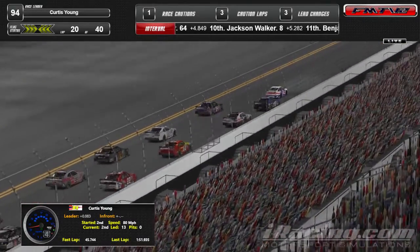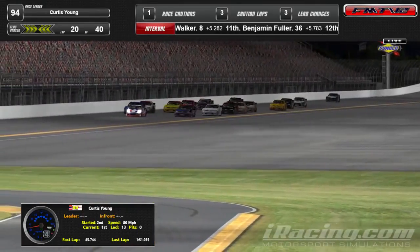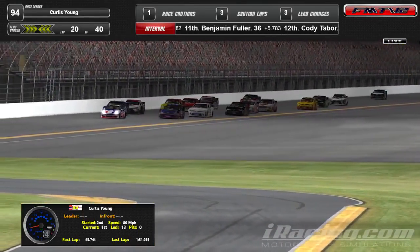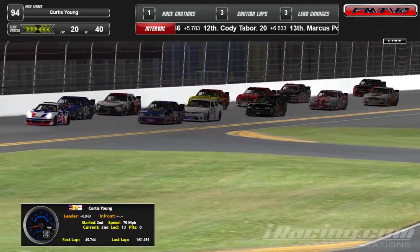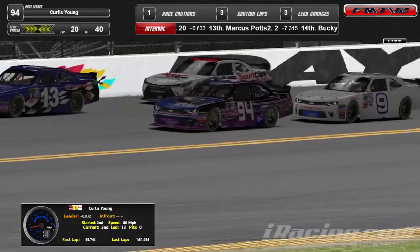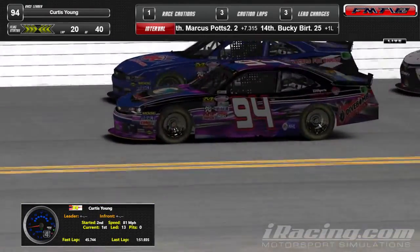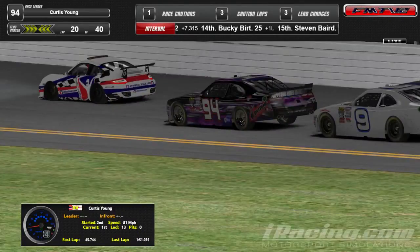It's really a thrilling style of race, especially at this track, where you are feeling what it's like to run 190-some miles an hour nose to tail with someone, right there on their back bumper all the time, as we're going into turn number 3 right now, set to get back to green flag racing here at Daytona International Speedway.